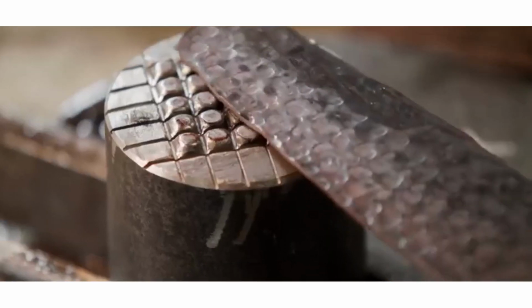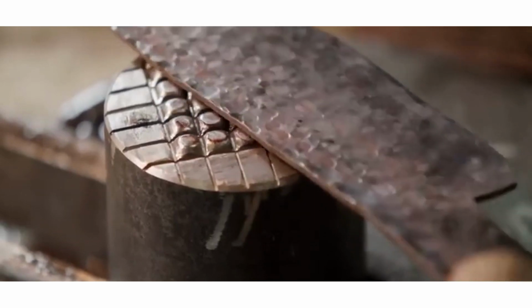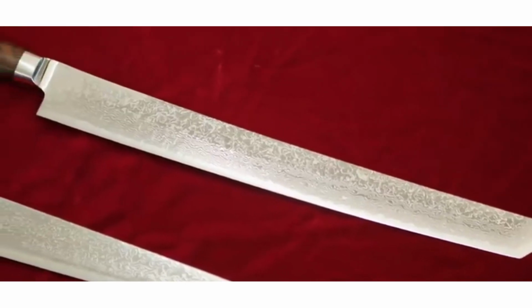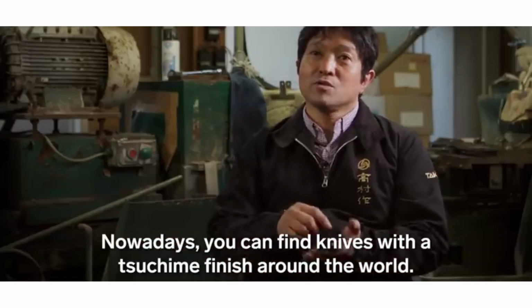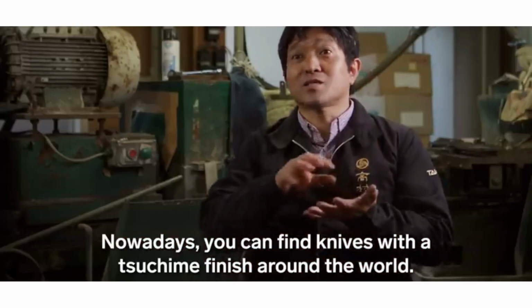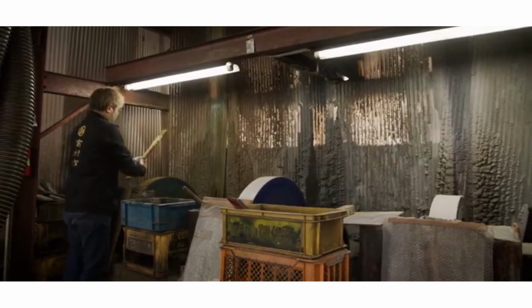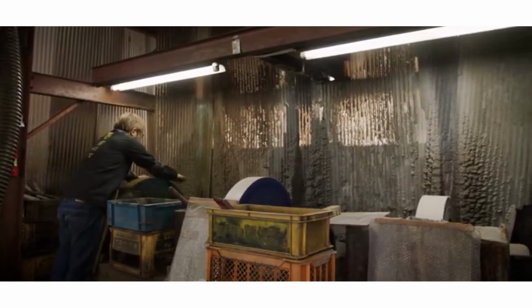This hammered finish, called tsuchime, allowed chefs to chop ingredients quickly and more efficiently. It also added a beautiful aesthetic to each blade, another element highly valued in Japanese knives. But a Japanese chef's knife wouldn't be nearly as valuable without a supremely sharp edge.